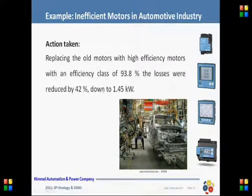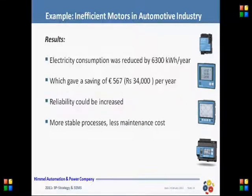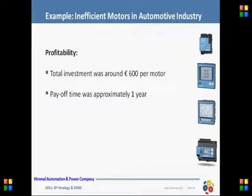In a later slide, we have more calculation sheets. So simply by changing this motor, we have saved 6,300 units per year, which was about 567 euros or 34,000 rupees per year for a single motor. Moreover, the customer was having a new motor. So they invested about 600 euros and they saved roughly 600 euros in a single year. So the return on investment was 1 year.